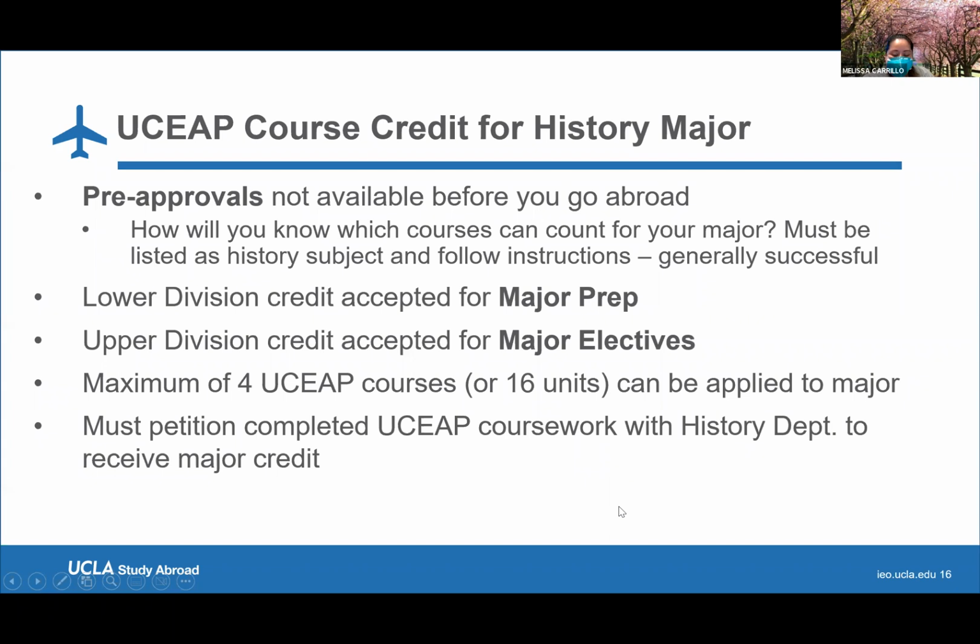There we go. So basically what we'll be looking at is how the classes transfer in once you've taken them abroad with UCEAP. It's potential you could get lower division credit or upper division credit, and you can get a maximum of 16 units apply to the major. And that is if we find that it is applicable to the history major. You mentioned we were talking about summer travel study. That's another option that we can get into a little bit more. But with just general UCEAP programs, just remember you would have to petition it with us after you've gone and come back and your credit is transferred so that we can review it.